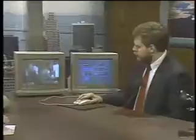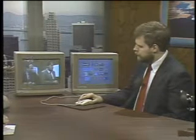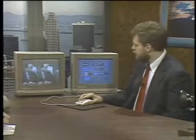This is called pixelization. It's a very popular effect in commercials. It gives it kind of a high-tech computer look. This is called a push-on. This is used widely as a transition from one scene to another in a video.